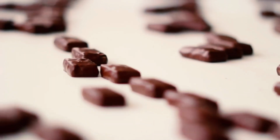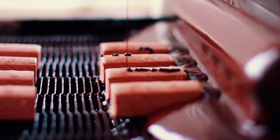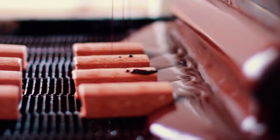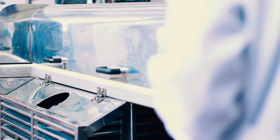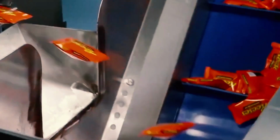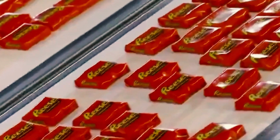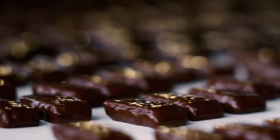As the chocolate cools, the cocoa butter within it forms crystals. The size and arrangement of these crystals directly impact the chocolate's texture, shine, and ability to resist melting at room temperature. By controlling the cooling rate, Reese's ensures that the optimal crystal structure forms, resulting in that perfect chocolate shell we all know and love.